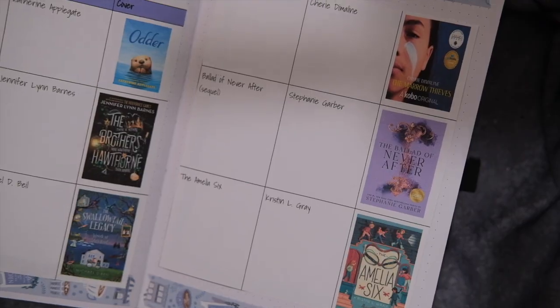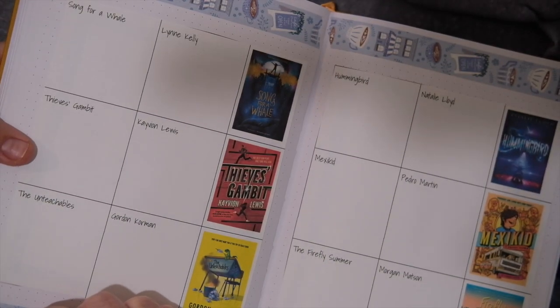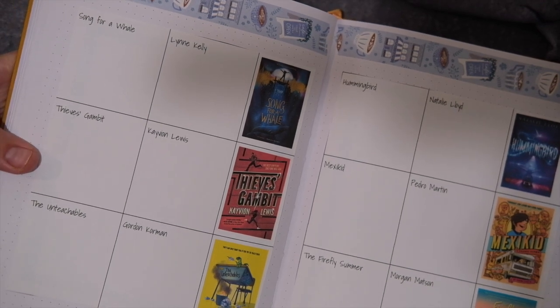Once again, I'm apologizing for the shadow up here. My cameras just don't like me, I guess.